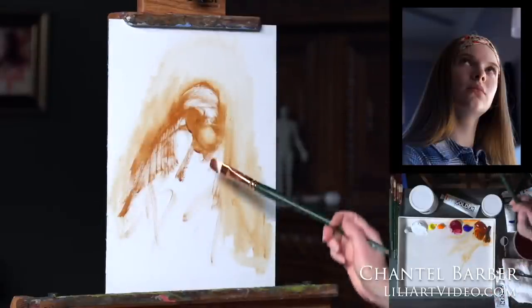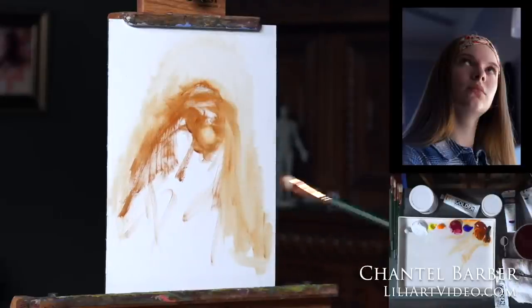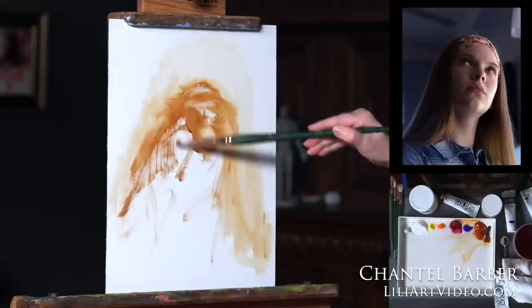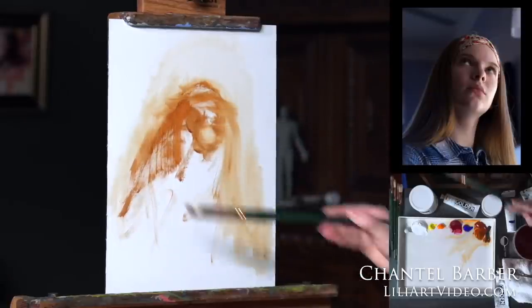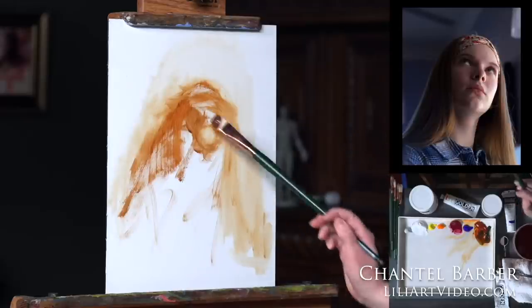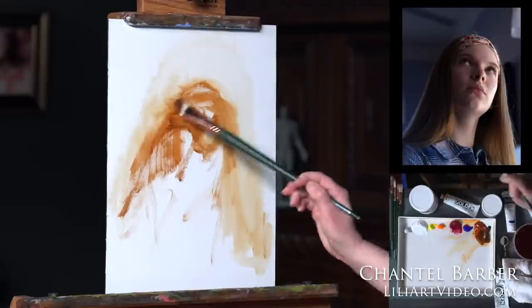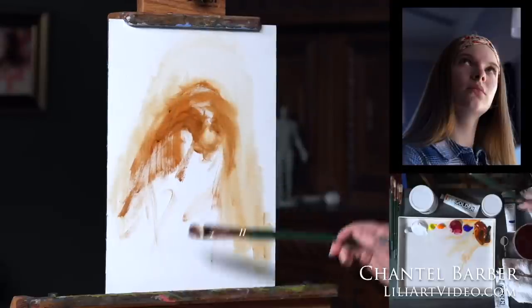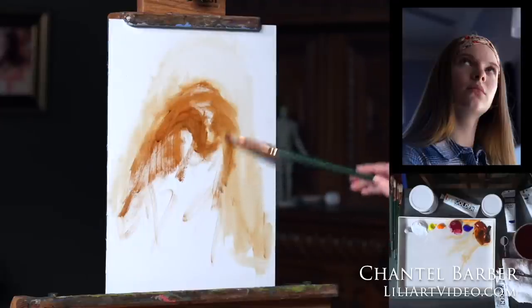So I've gone ahead, I brought this down a little bit. I'm going to squint so that I can see this overall form and start again in blocking in this form. So what I've got on the brush is that transparent red iron oxide with a little bit of the burnt umber, and I'm going to start to just pull out some of this form and keep this drawing very loose and flexible until I feel good about the placement of everything.